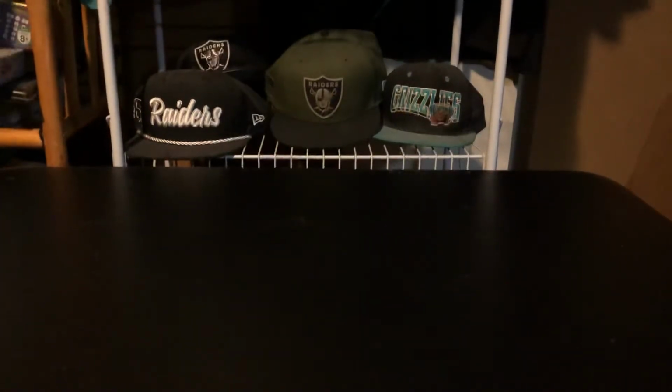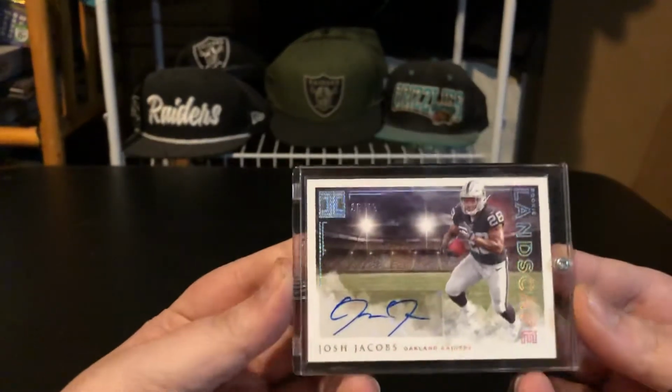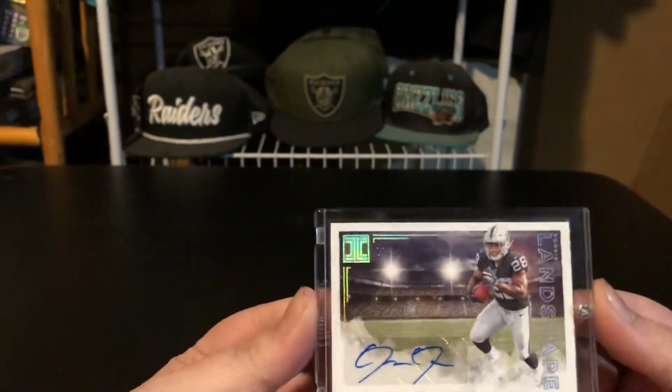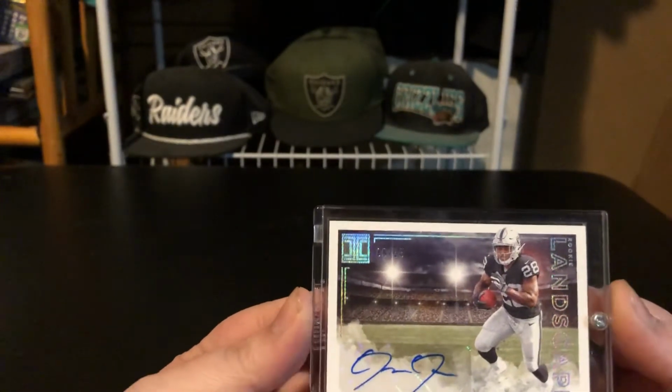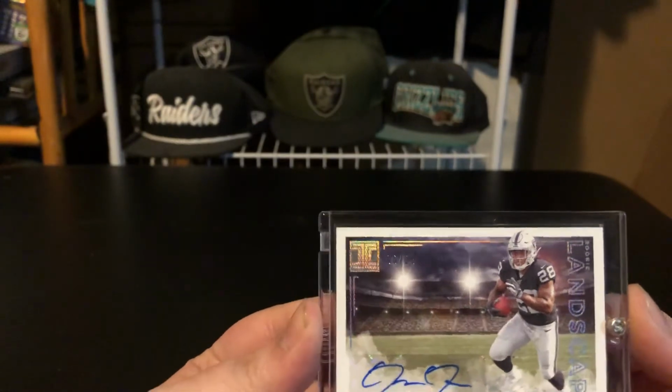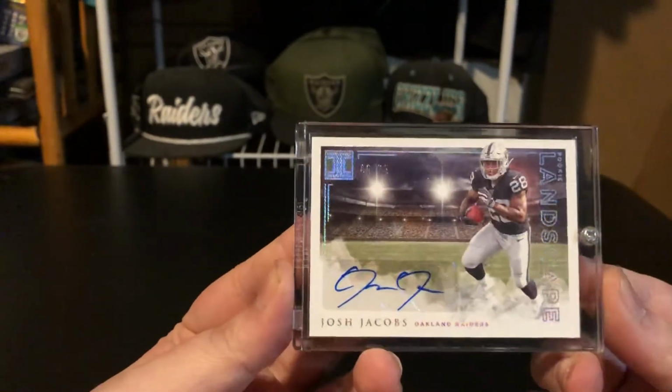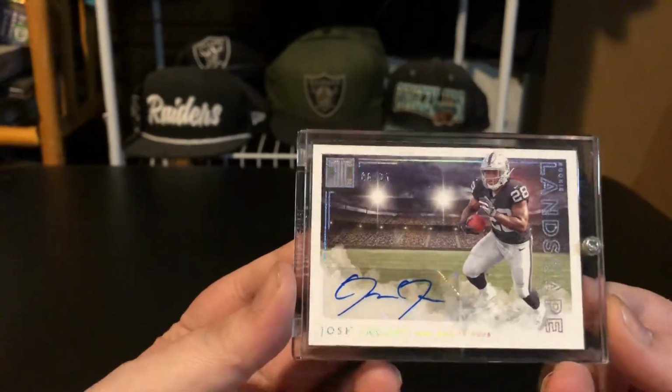So then this was my first big hit from a case break. I think this was one of the first case breaks I was ever a part of. It might have been the first. I don't recall if I did one before or not. But I think it was $76, 3 boxes of Impeccable. And I got this bad boy.